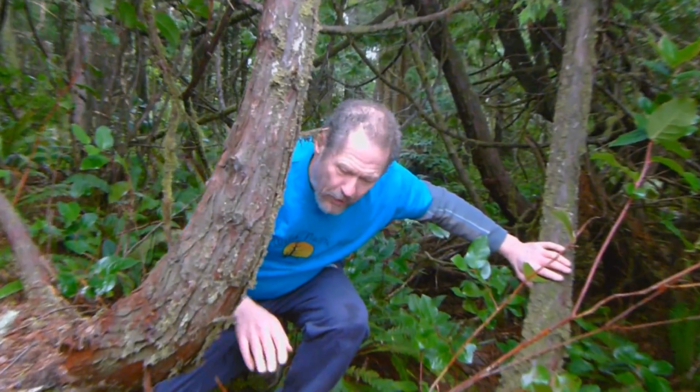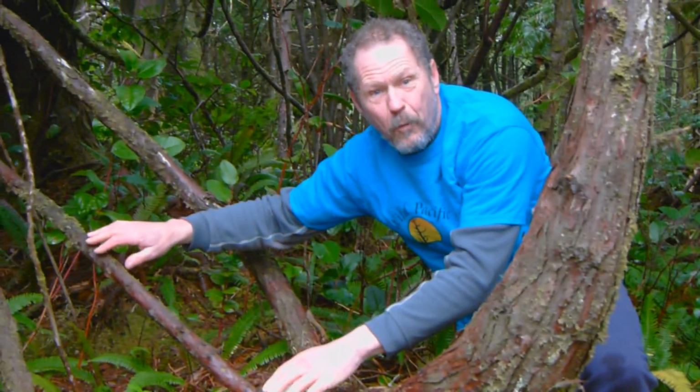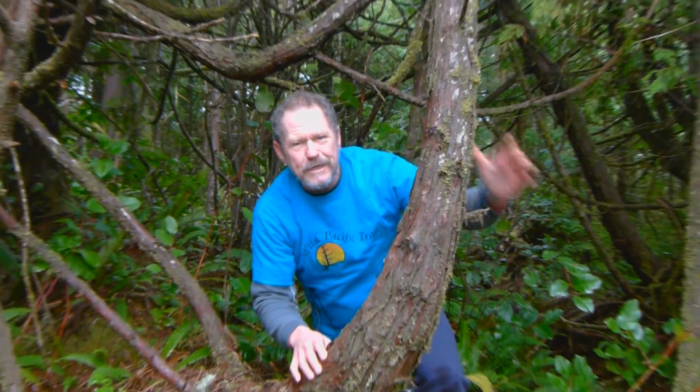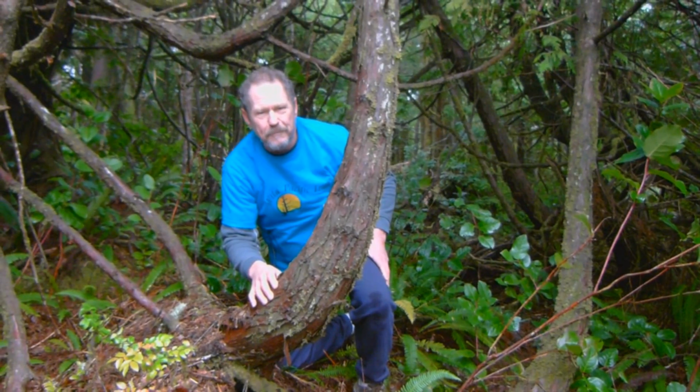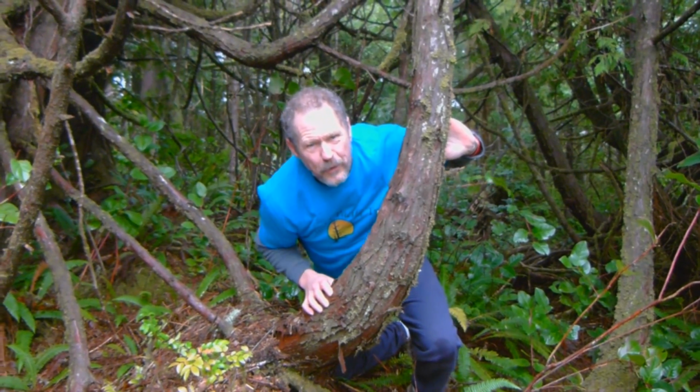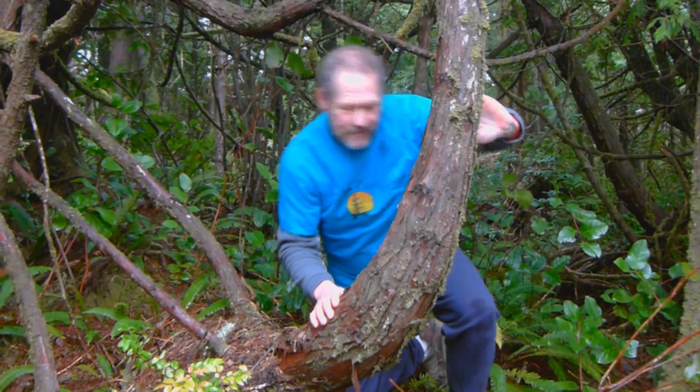That's because wherever Western Red Cedar touches the ground, it grows roots. So this would be like a new tree. These limbs here will be gone before too long, and there'll be two new trees where there were just limbs. And I've got some really big ones to show you. Let's go.